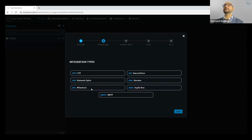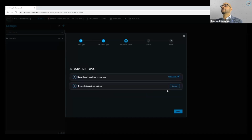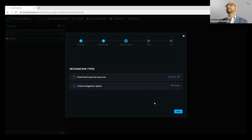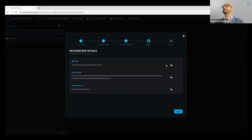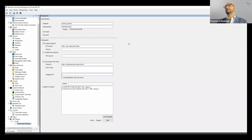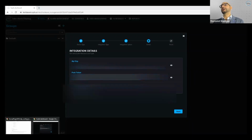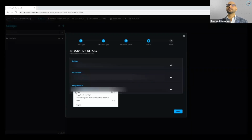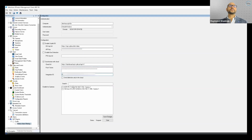This is actually the centralized Scylla dashboard. This is the same dashboard that I showed you earlier in the presentation with the Chicago Cubs PTZ camera identifying the human detection. And so what they're doing is they're copying the API key and push token from the Scylla dashboard and pasting it into Milestone. And you can see that you can just select the cameras that you want monitored.